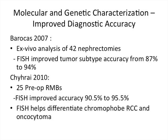Fluorescence in situ hybridization analysis to evaluate specific chromosomal gains and losses has also been shown to improve the accuracy of renal mass biopsies compared to histology alone. Another study of biopsies taken post-nephrectomy showed that diagnostic accuracy for tumor subtype improved from 87% with histology alone to 94% with the addition of FISH.